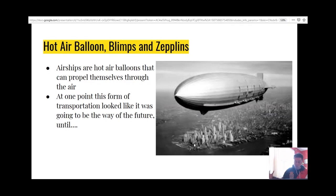And these things were quite big, and some of the ones that are still here today are also quite large. At one point, this really looked like it was going to be the air transportation of the future, and you could just imagine these colossal, humongous airships. Actually, one of these airships, the Hindenburg, which we'll watch a video about soon, was the largest airship or aircraft of any sort that man has ever created.